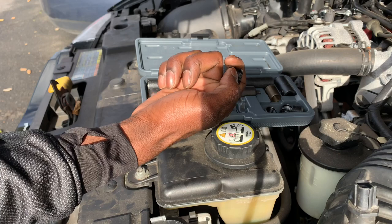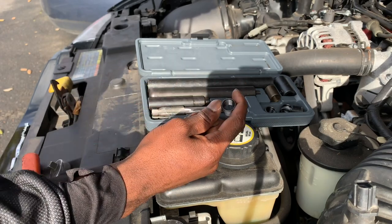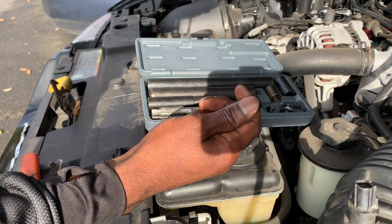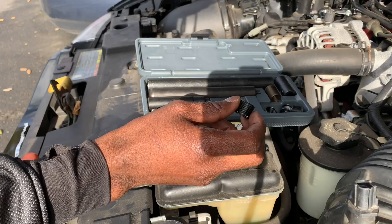And this right here is the thread pitch from this tap. So the tap is going to be bigger, because you have to get this insert in there. And then this is what your spark plug is now going to sit inside of.